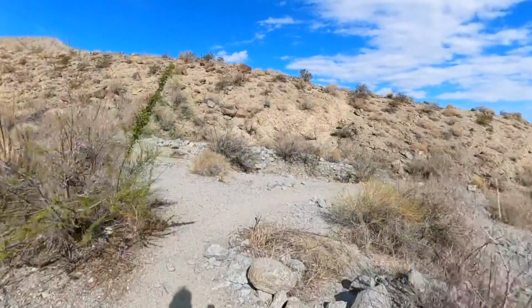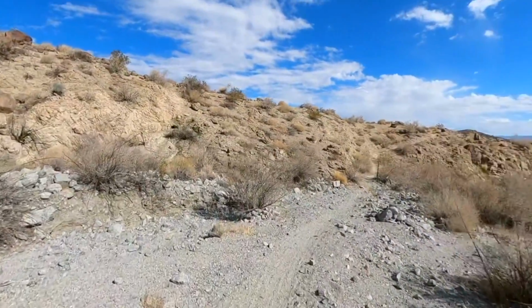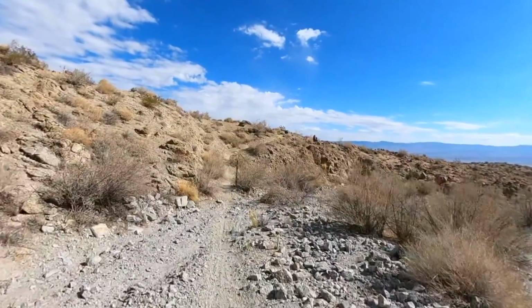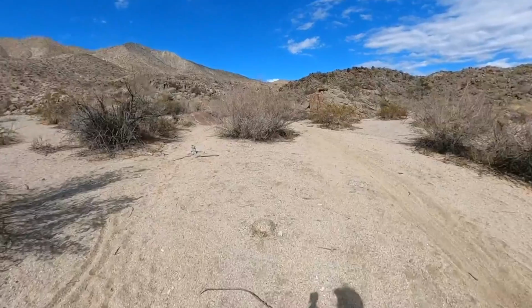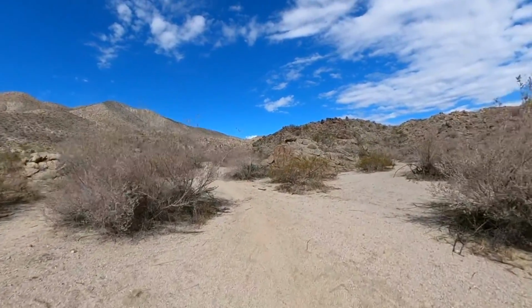And we can continue down through this wash after we just did that little uphill. It can get tricky when you go through the washes, but again, just look on the other side, see where the trail goes up. But when we get to this big wash right here, we're actually going to make the left and hike up through the wash. And there's a sign here.